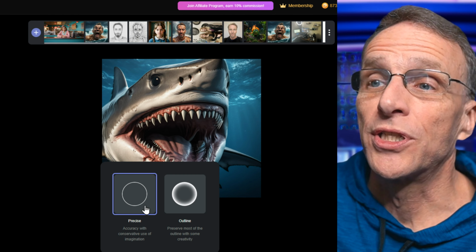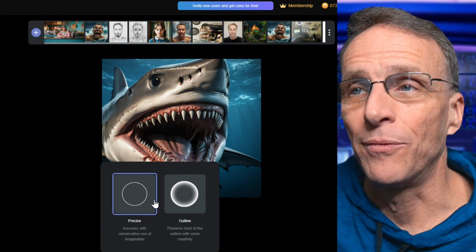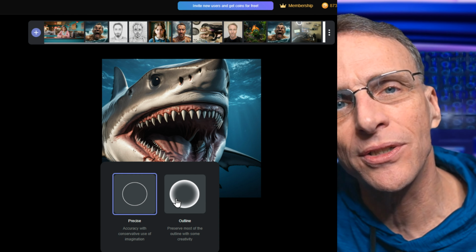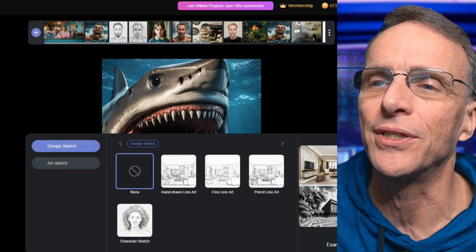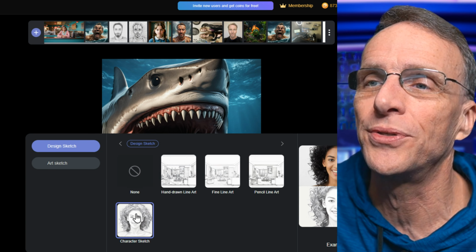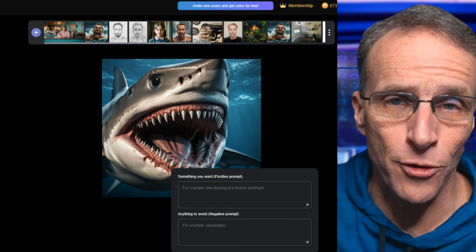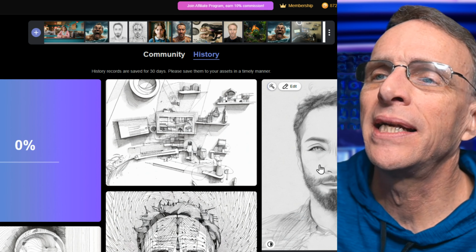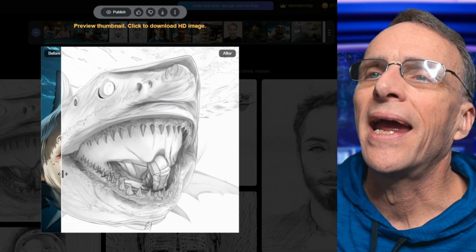With our render modes as well. Here we have precise or outline, which means it's either going to stick directly to the precise outlines of this image or give it a little creative leeway, and that's what I generally like to do. This seems more like a character than a landscape, so I'm going to choose character sketch. I could have the AI add some graphic element by adding something to the prompt here, but I'm not going to do that. I'm just going to click on generate, and then here's our before and after.